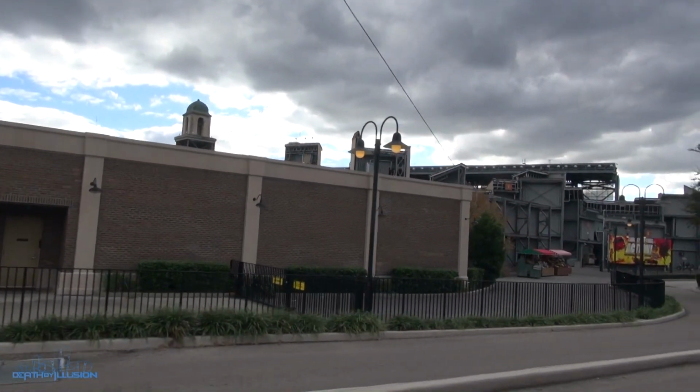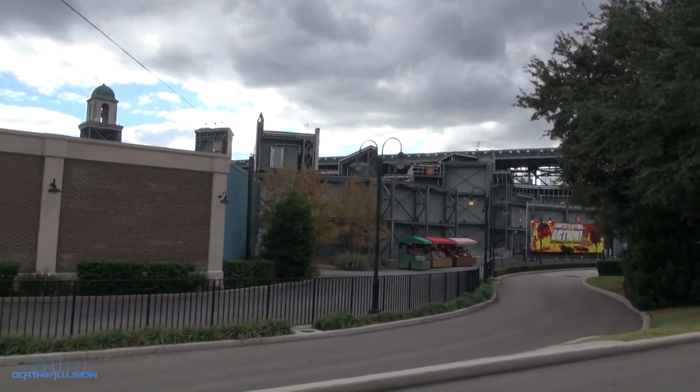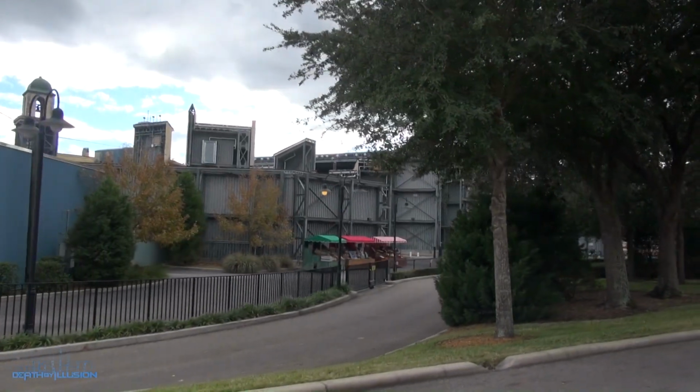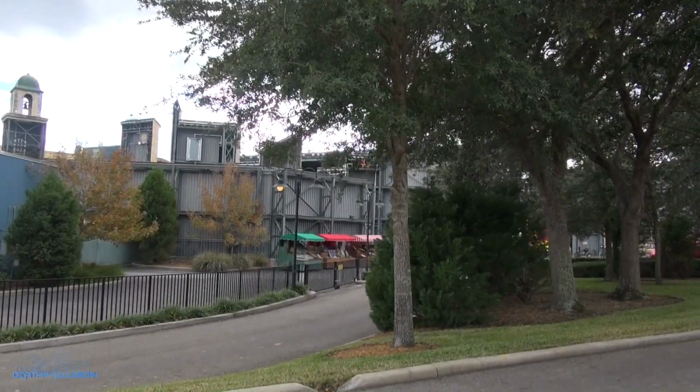Please stay seated until our tram comes to a complete stop, and check around you for any personal items that may have fallen during our trip. Well, as they say in Hollywood, that's a wrap. Thanks for joining our Backlot tour, and we hope that you'll come back to visit us again soon.